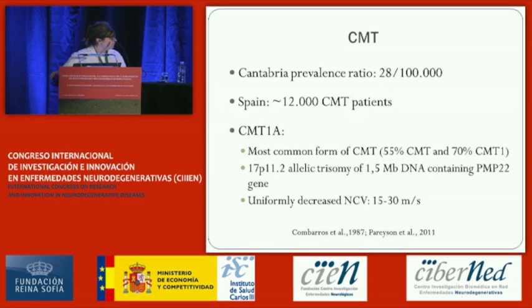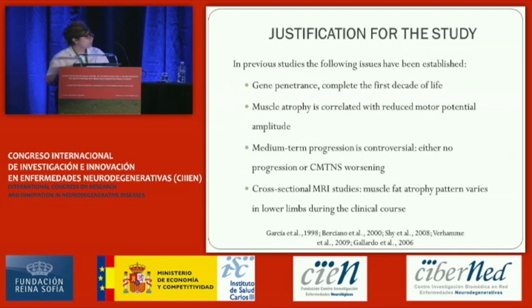of all CMT1 forms. It is associated with a large duplication in the short arm of chromosome 17 containing the PMP22 gene. The nerve conduction velocities are uniformly decreased, around 15 to 30 meters per second in most of the patients. In previous studies, the following issues have been established.